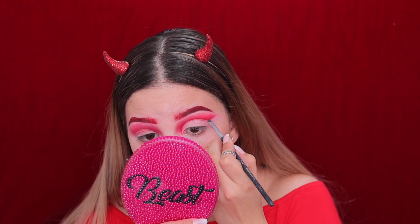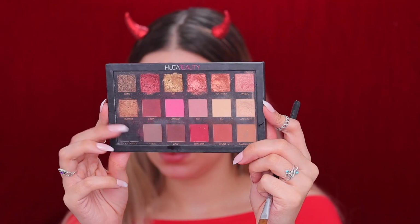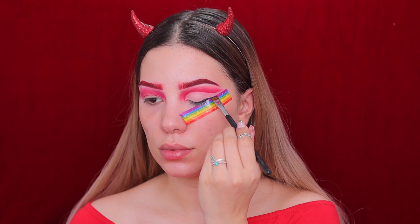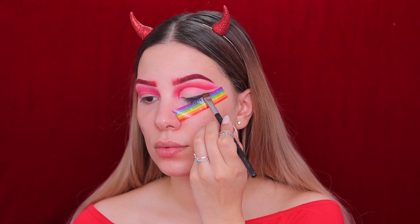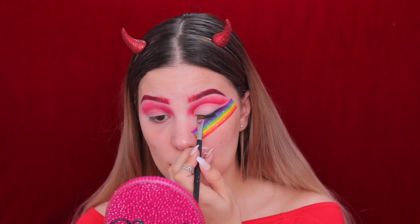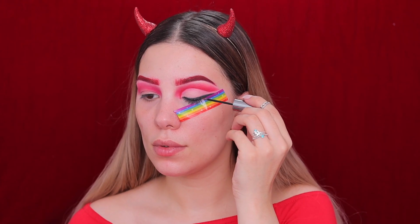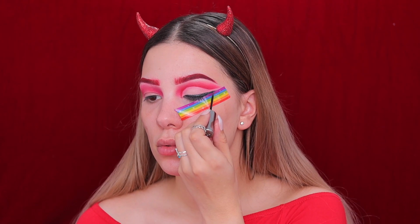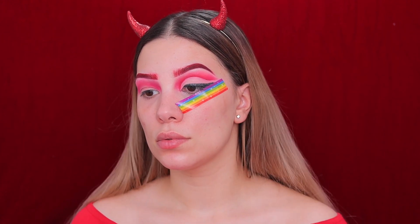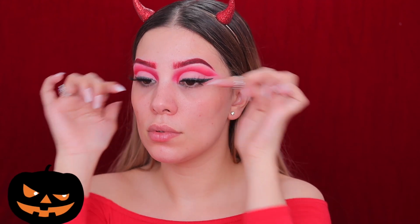And now I'm using tape for this black winged liner, and I'm just using a black eyeshadow from the Huda Beauty Rose Gold palette because I know this way I won't mess up. It's super easy to do and super fast, while when you use a normal eyeliner you can mess up and then you have to redo it, and I just wanted to do it super quick, so I went with black eyeshadow and then glitter liner on top. And then with lashes, I just love this choice a lot more.